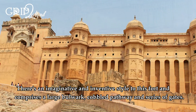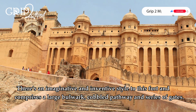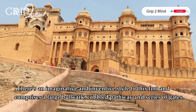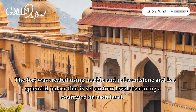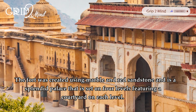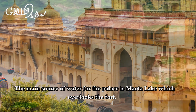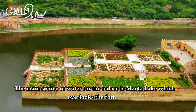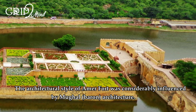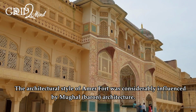Amer Fort stands tall on a hill and is one of the most popular attractions in Jaipur. There is an imaginative and inventive style to this fort, and it comprises a large bulwark, cobbled pathway, and series of gates. The fort was created using marble and red sandstone and is a splendid palace set on 4 levels, featuring a courtyard on each level. The main source of water for the palace is Maharaja Lake, which overlooks the fort. The architectural style of Amer Fort was considerably influenced by Mughal architecture.